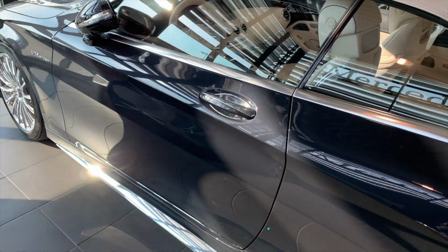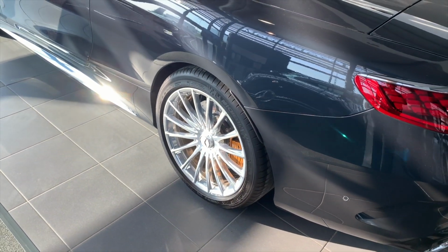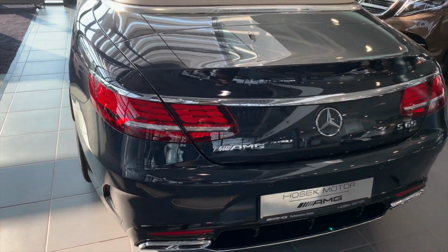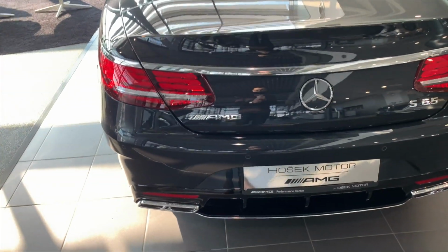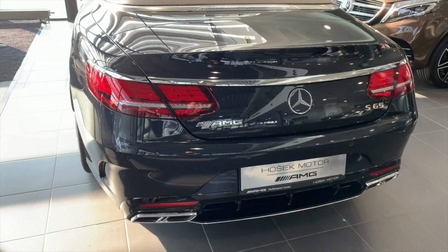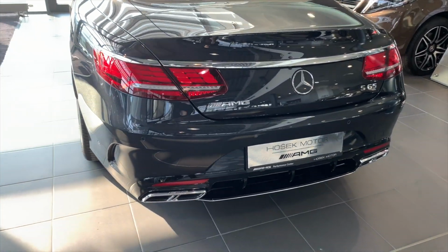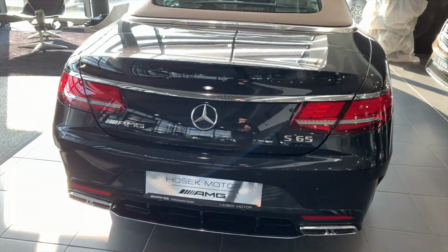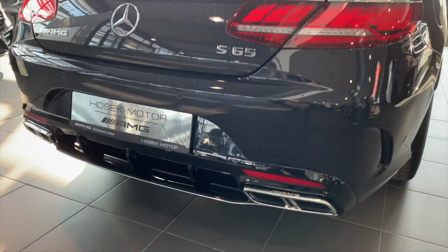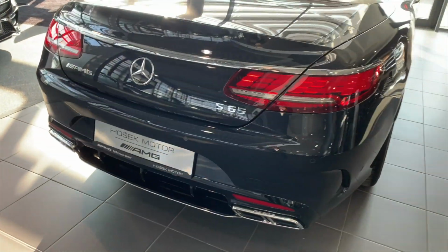It has of course the keyless-go system and everything you expect from the top of the line Mercedes-Benz AMG model. The rear lights are OLED and they are beautiful. I will show you later how they look when the lights are on. Also in the back you can see four exhaust tips and a rear diffuser. Looks just amazing. This car also has a fabric soft top in beige color. These are the four exhaust tips, and the S65 badge and AMG badge on the boot lid.